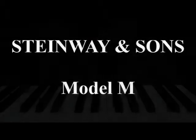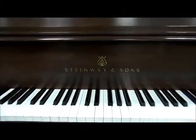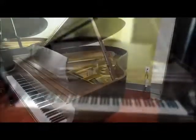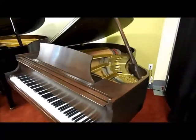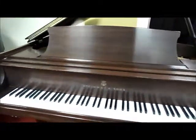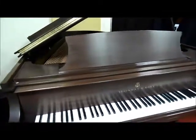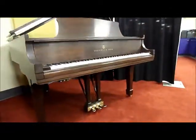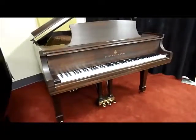Steinway & Sons, one of the most recognizable names in the piano industry. This beautiful 1969 Steinway Model M was just professionally reconditioned and refinished in a beautiful satin mahogany and is now available in our showroom. Equipped with a piano climate control system by Damp Chaser, this amazing instrument is priced at a fraction of the price of a new model.